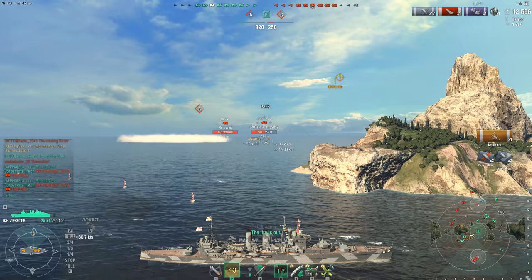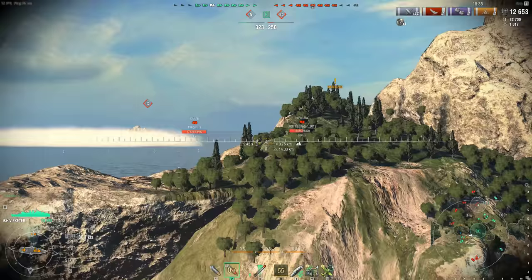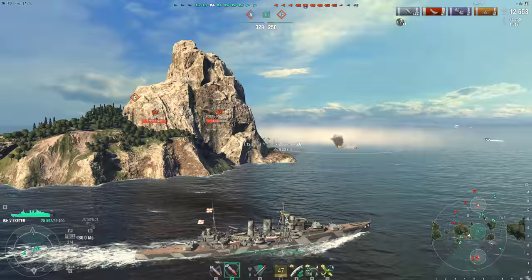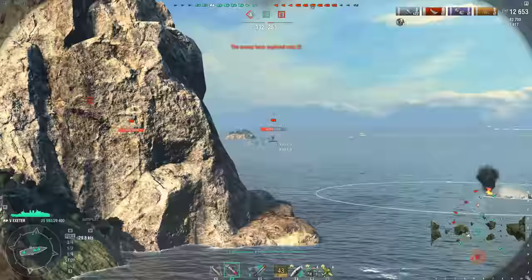But I have been playing her lately because the Exeter Marathon is in full swing right now. And you will be able to earn her, you should be receiving her fairly soon. I'm not exactly sure when the end date for the event is, but it should be sometime around the end of this month. This is coming out on the 29th, so very soon.